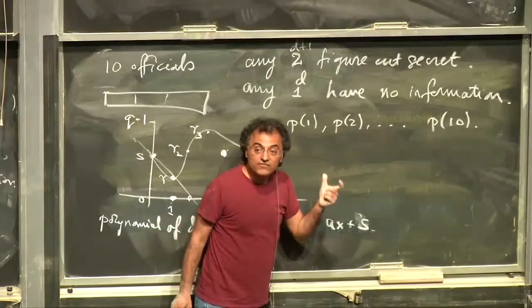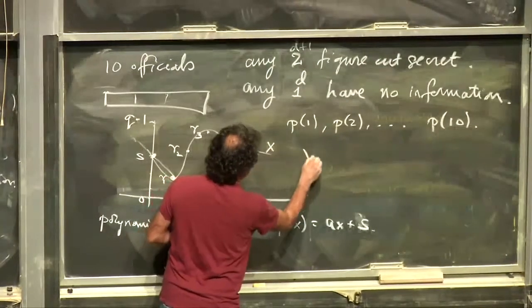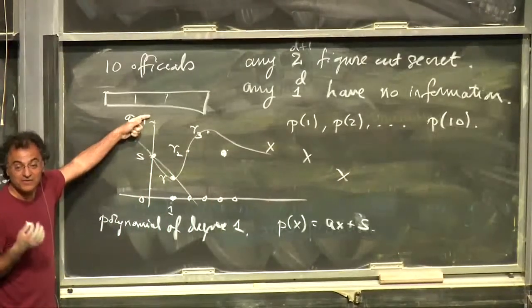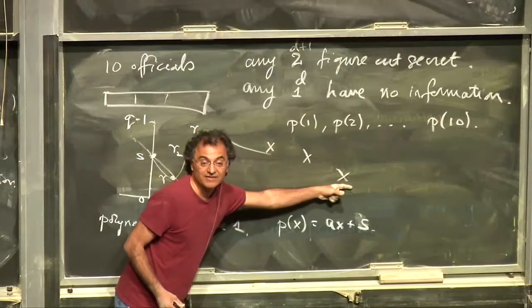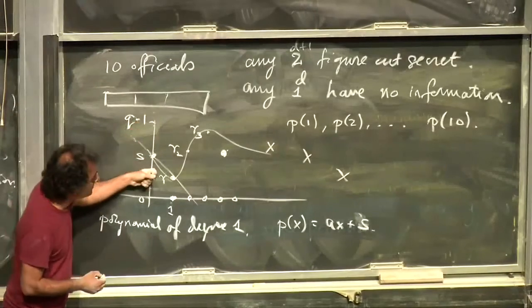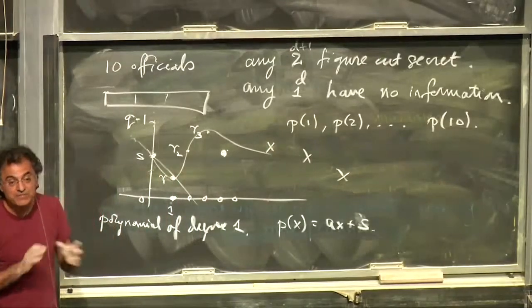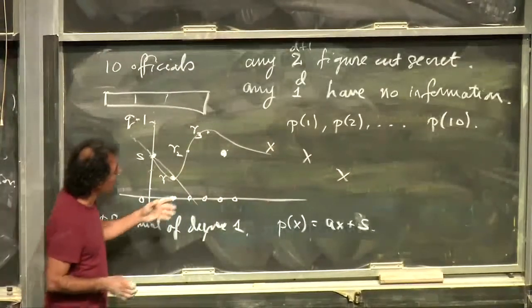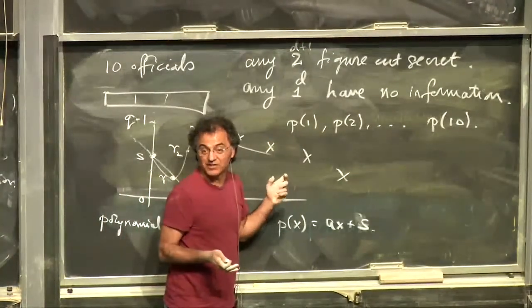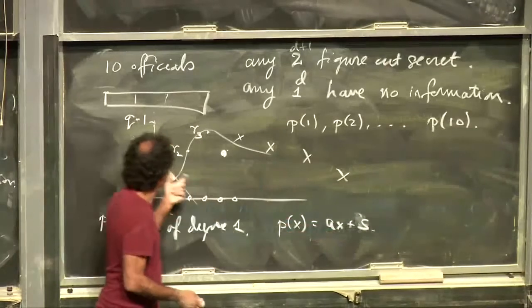Now, any three of these officials get together. They have these three values and want to figure out the secret. Given these three values, the value at 0 can be anything you want: for every value there, there's a unique polynomial of degree 3 that goes through these points and that one. So three of them have absolutely no idea what the secret is. What happens if you have four of them? Four of them can uniquely figure out the polynomial. They do interpolation, substitute x equal to 0, get the constant term, and that's the secret.